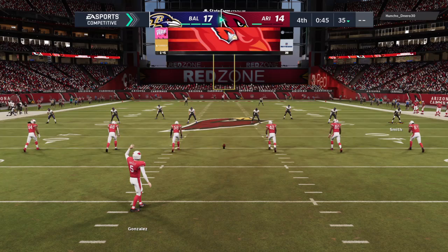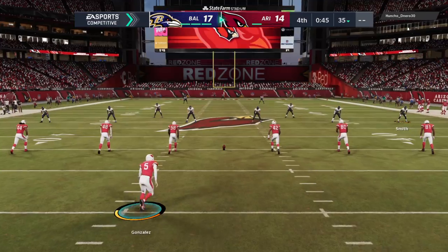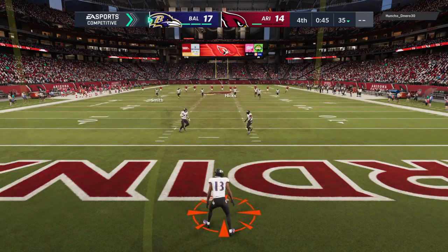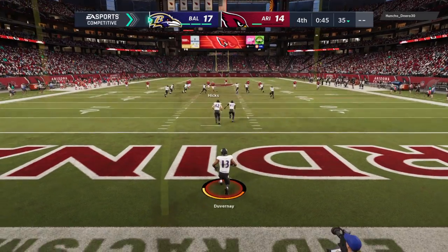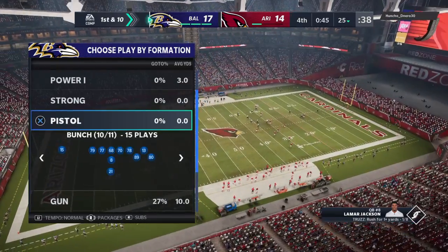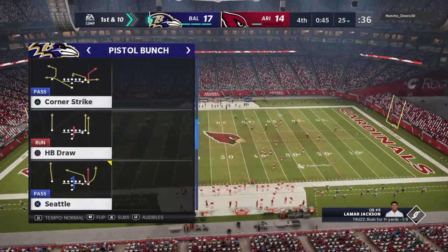Zane Gonzalez to kick off for Arizona. Now after the touchdown, here's Gonzalez on to kick it away. Fielded near the back of the end zone. And he'll conserve whatever time he can as they'll opt to bring it out to the 25-yard line.